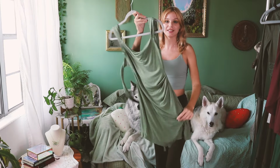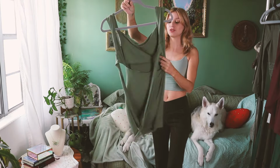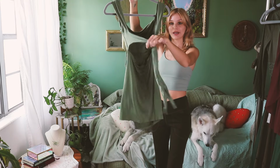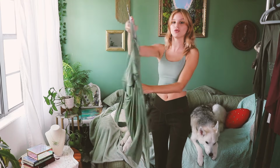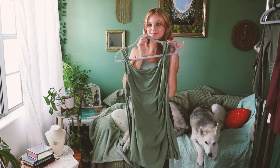And my co-hosts today, Hayes and Ryder. We have a lot of stuff to try on. I'm so excited, so let's get started. First thing we're going to try on is this dress. Look how cute. It's a little mini dress, backless with a little tie in the back. That's so cute, I love it. So we're going to try this on first.